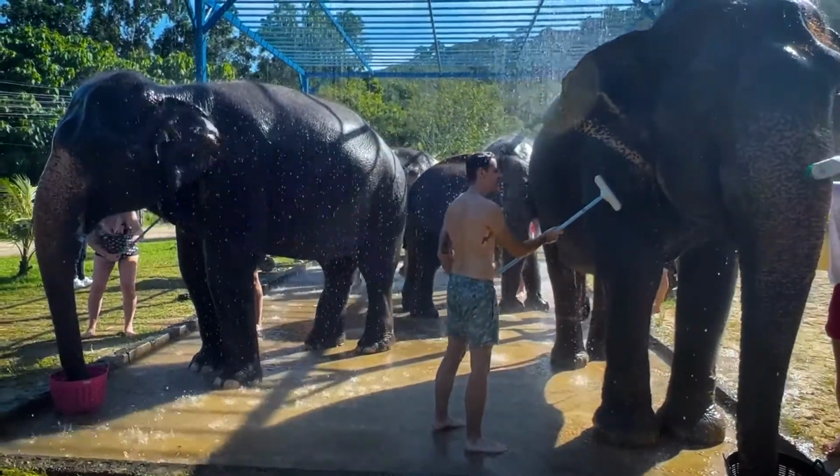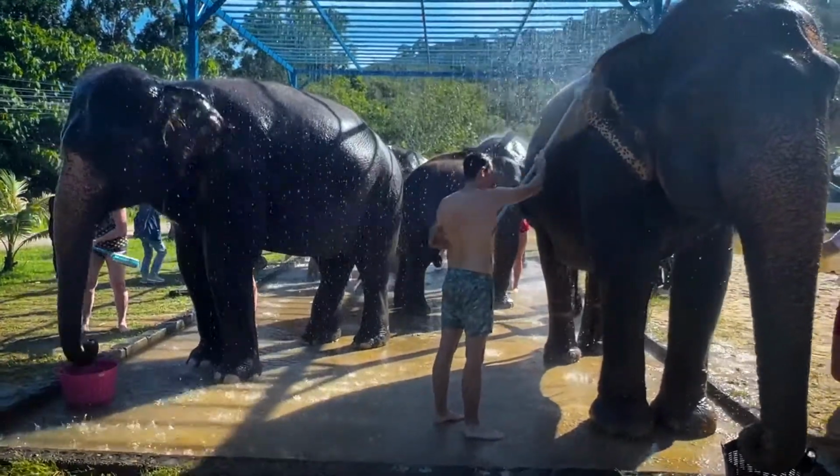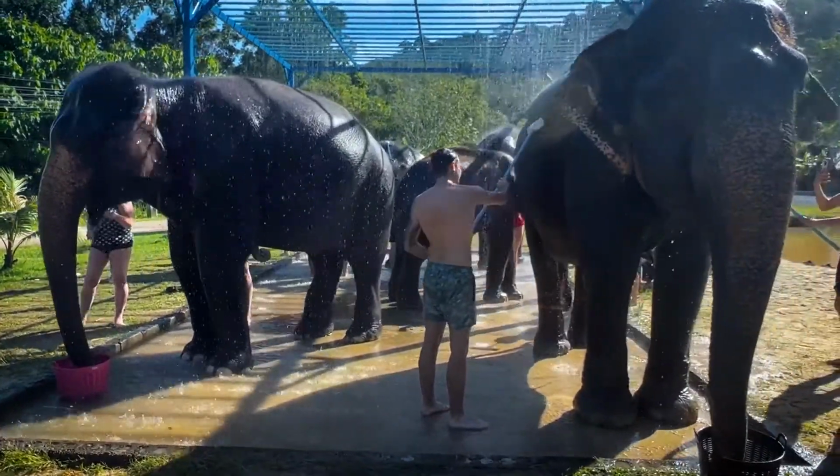Then for the end part of this whole tour, you go into the shower section. In the shower section, you will get a brush. They will have shower heads on top of the elephants, which will help them get super clean. So you go there with the brush and get the rest of the mud off of their body, and then they're super shiny and clean and ready to have a really nice day again.